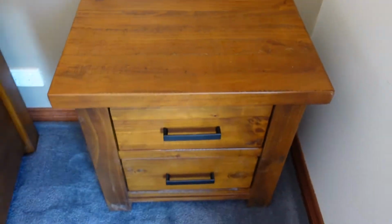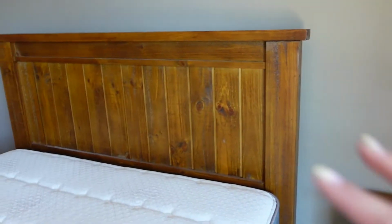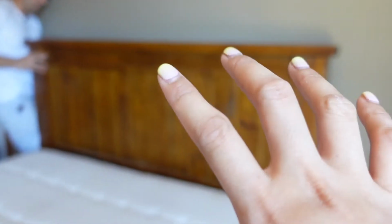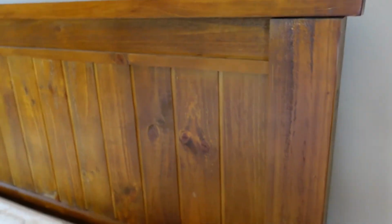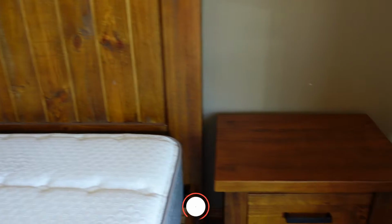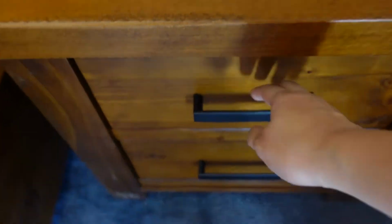Ito na siya. Bungaces. Diba? Partner kasi siya. Nung binili siya, so when we order it, partner sila ng bed, bedside table, ng bed frame, ay na whole bed. So ayan guys, the other one is on the other side, the other one is this side. So maganda siya guys, maganda.